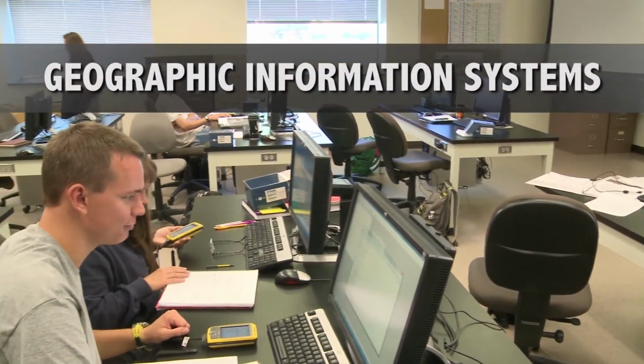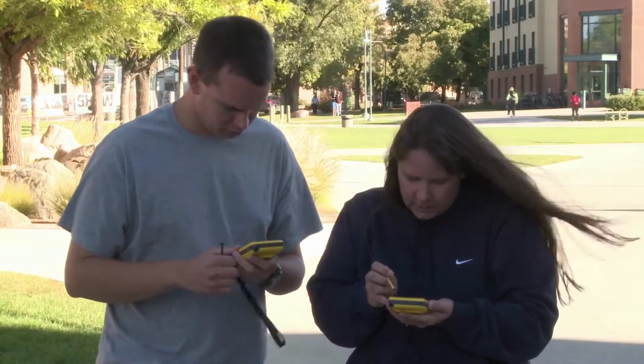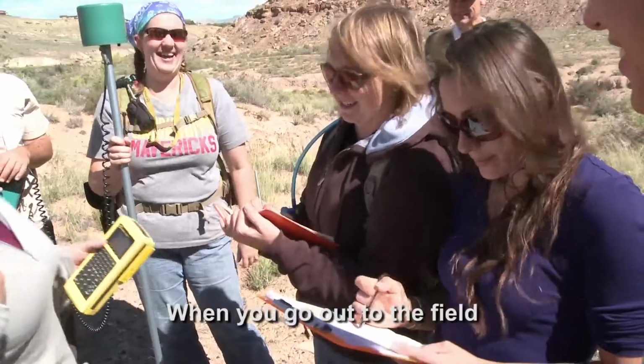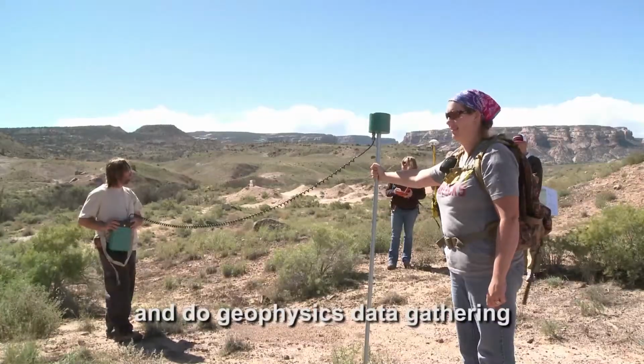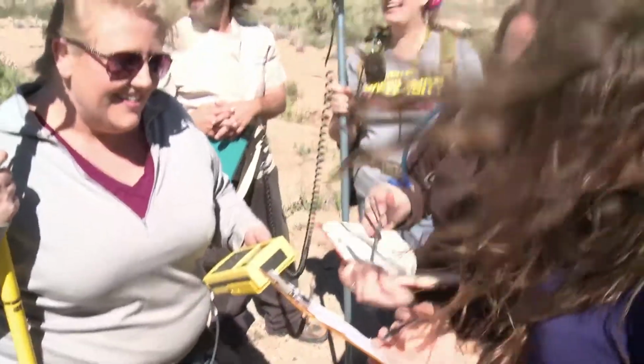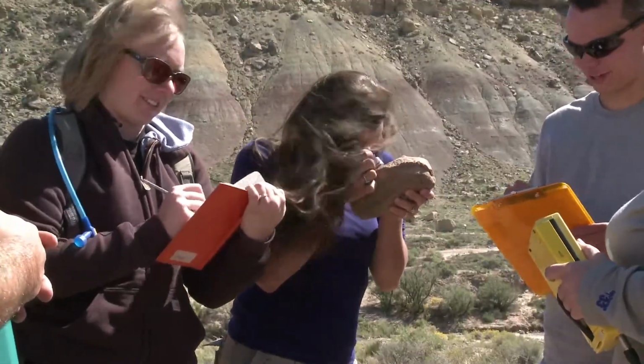In the GIS program, we have an ESRI site license so that we have ArcGIS and all of its extensions available across campus. For our GPS class, we have 14 mapping grade units and 1 survey grade GPS unit. Each of the students gets to use their own piece of equipment, so they can go out to the field and do geophysics data gathering and then incorporate it into GIS software to make a map. And the students are also allowed to check the units out so they can do research projects with them or class-related projects as well.